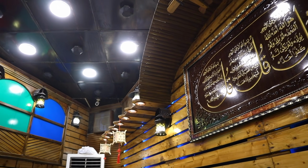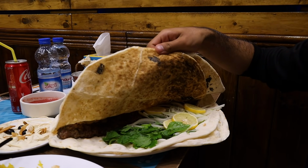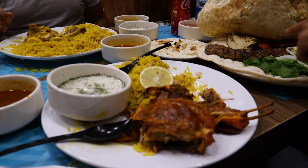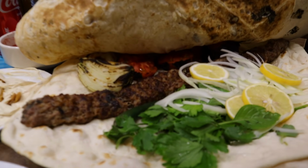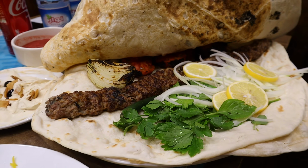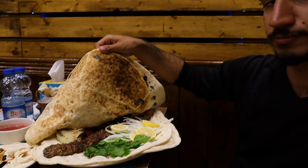Of course. More food has arrived. They are enormous. There's onion. Yeah. And lemon, tomatoes, basil leaf.